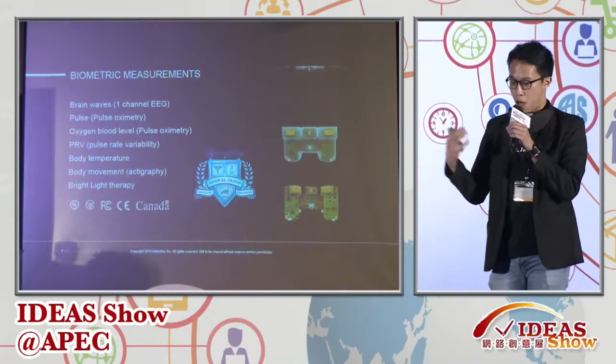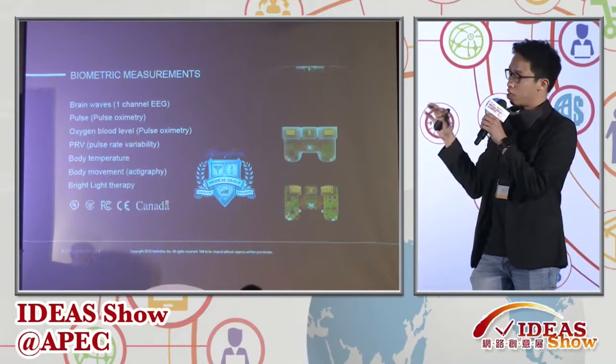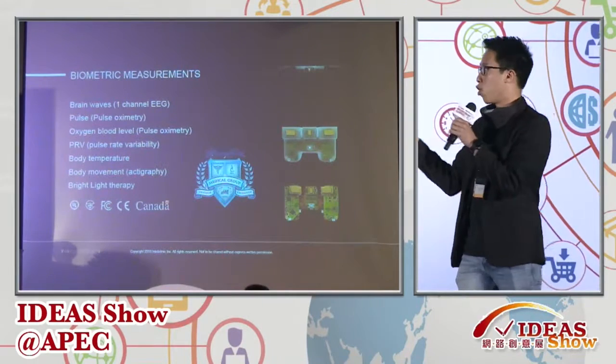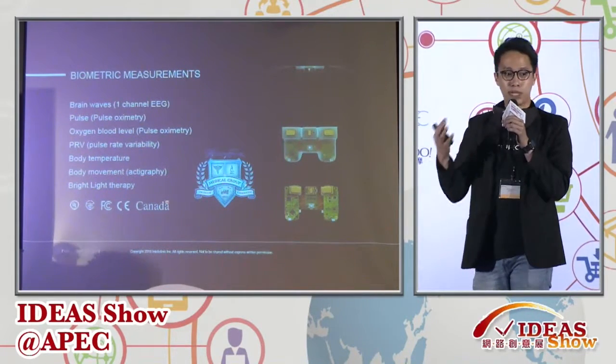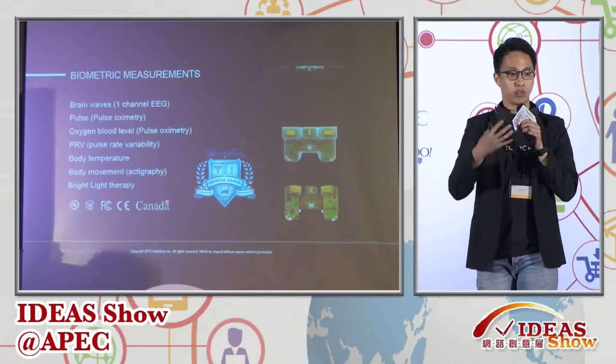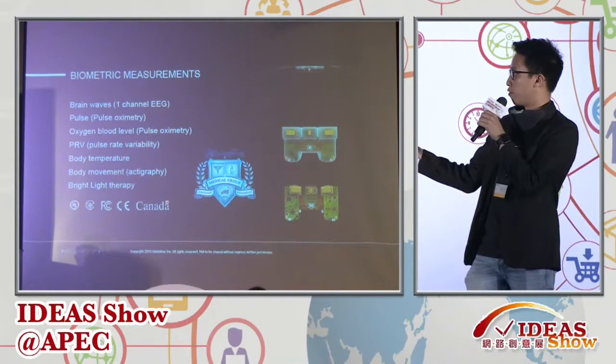And so how our device works is that we pick up a bunch of biometric data. We pick up one channel EEG, which is your brain waves, your heart rate, your blood oxygen level, temperature, and body movement. And then based on that, we provide you with a bright light therapy to help you treat circadian rhythm disorders that you might have. And we passed all major certifications, as you can see.